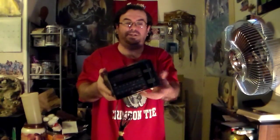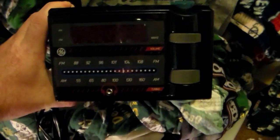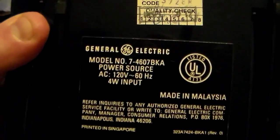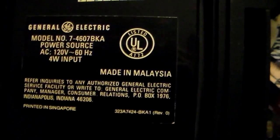Believe it or not, it's another clock right there. And yes, this was one from my teenage years. So let's show it off. Well, here it is out of the box. It is, in fact, in focus, thank you. Yeah, it's a GE, if you didn't already know that. Night Jammer AM/FM clock radio. Model number 7-4607BKA. 4 watts input, made in Malaysia.